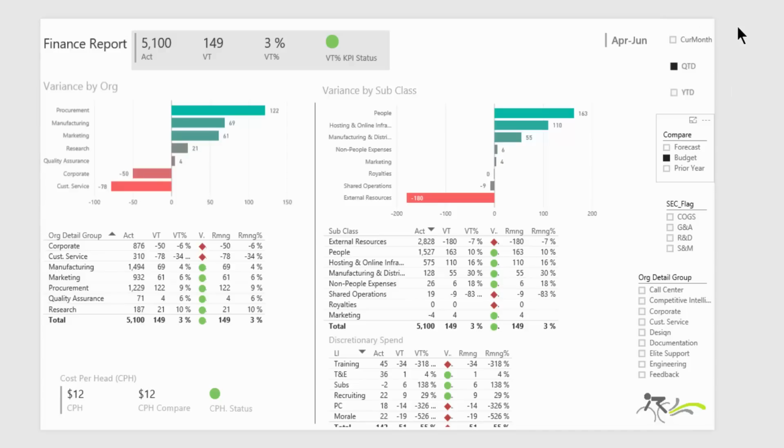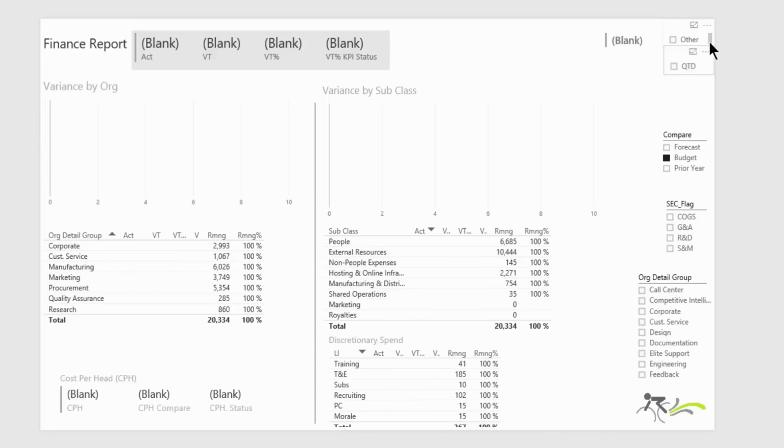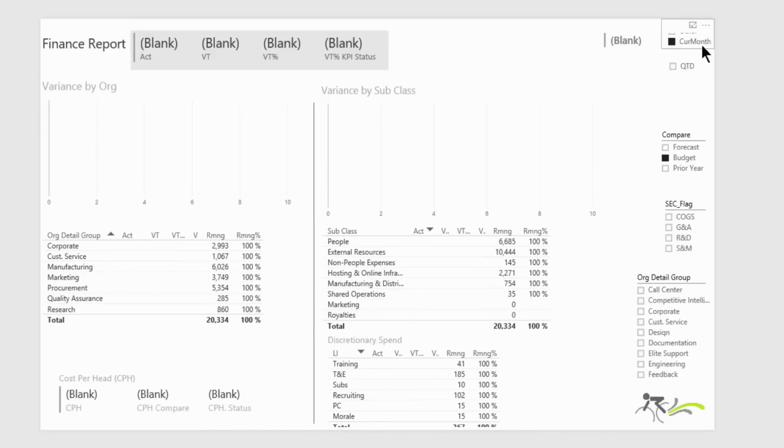And another control you notice up here is kind of the time selection. And these are the classic views that I saw the financial group using. So either they were looking at the current month, which is the closed month. And again, remember, this is frozen in June. So if I select current month, it's only going to show me, well, let's try, oops, what happened there? Okay, let's reload this.